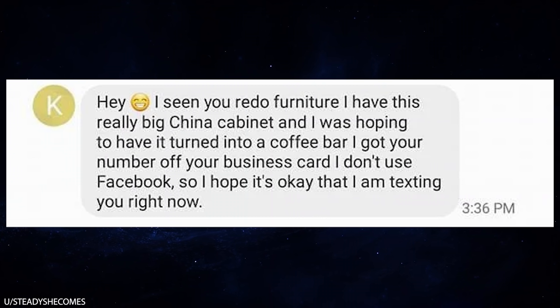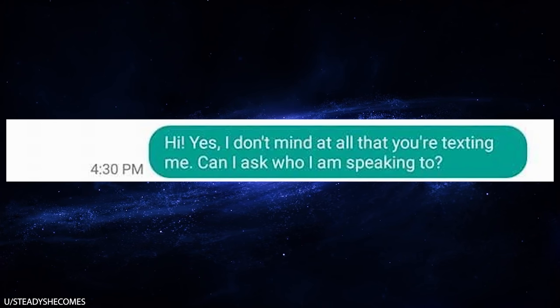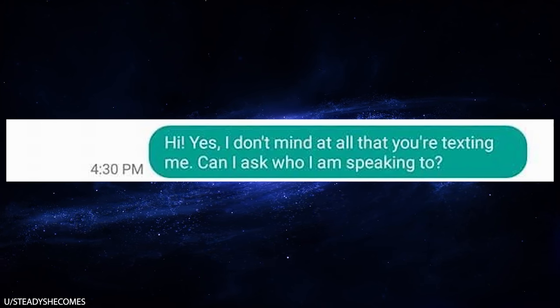Hey, I saw that you redo furniture. I had this really big china cabinet, and I was hoping to have it turned into a coffee bar. I got your number off your business card. I don't use Facebook, so I hope it's okay that I'm texting you right now. Hi, yeah, I don't mind at all that you're texting me. Can I ask who I'm speaking to?